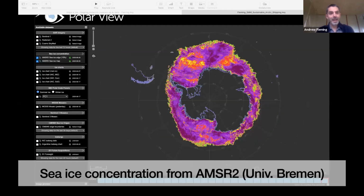So the first type of information that I'll highlight is sea ice concentration data here, derived by the University of Bremen from AMSR2, a passive microwave radiometer. And this is updated on a daily basis. We get complete coverage of the Antarctic sea ice zone every day. And it's relatively low resolution, but is independent of any sort of cloud cover and whether it's polar night or day. So this is a reliable, regular source of information.